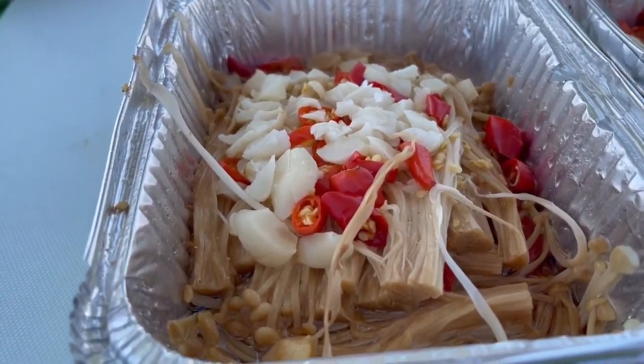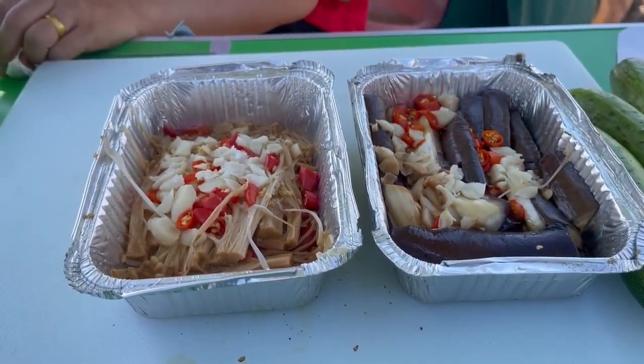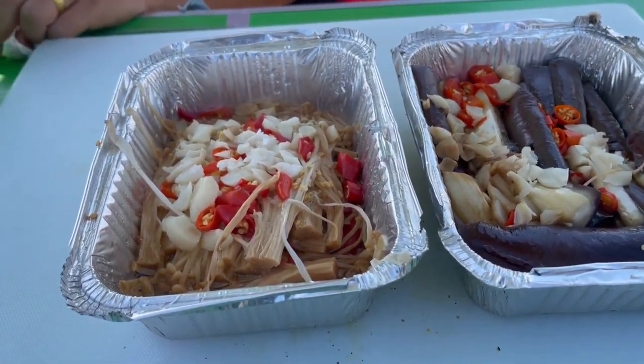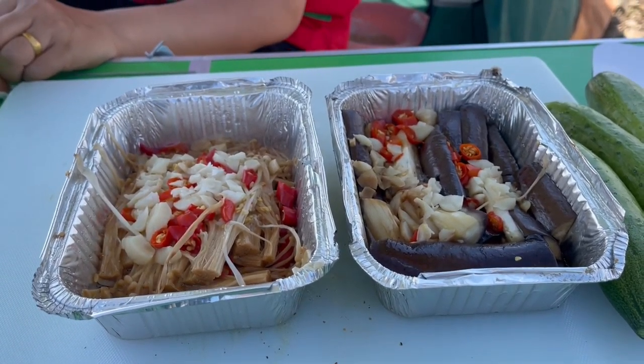This one is mushroom and this one is eggplant. You can steam it like this in a box, actually it's sizzling, but you can still cook it in the barbecue place.